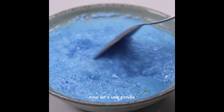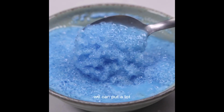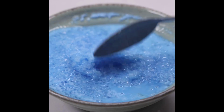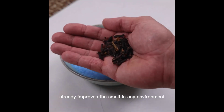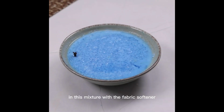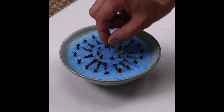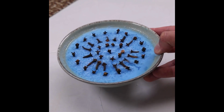Now let's use cloves. That will help spread the smell of our mixture. We can put a lot. Just the simple fact of putting some cloves in some corner of the house already improves the smell in any environment. In this mixture with the fabric softener, the smell becomes simply perfect. I can distribute enough over our mix that the smell is impressive.